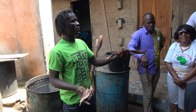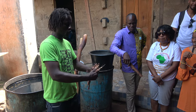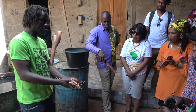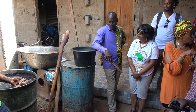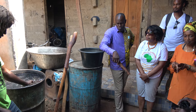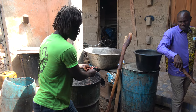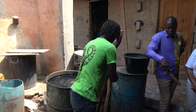So when they bring this one down, let's listen to this. You break it down into smaller pieces like this. And when you get this, you leave it in water because it's hard. You can't pound this hard one. So you leave it in water for one day, 24 hours. After 24 hours, you get it soft. When you have the soft one, you send it to the mortar, and this is the pestle.